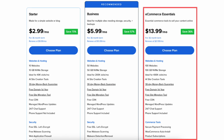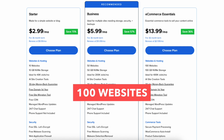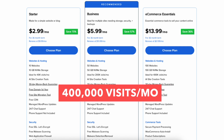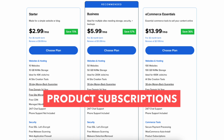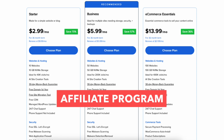The e-commerce essentials plan is good for online stores. This plan comes with 100 websites, 100 gigabytes NVMe storage, and is ideal for 400,000 website visits per month. Built-in secure payment processing, WooCommerce auto install, support for subscriptions, memberships, and paid courses. Launch an affiliate program, create custom email templates, and offer easy social logins for your customers.